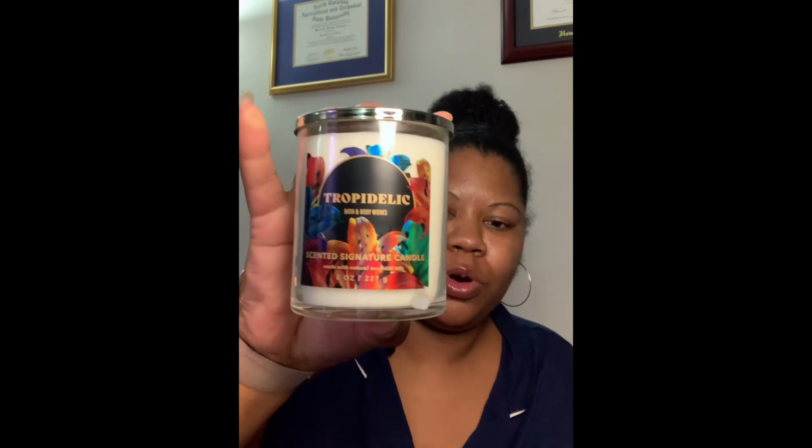So I got all that I saw. So that's 2. And this is number 3. And again, candles were $4.24, so they were still 75% off, all of that. And here's my one last. Oh, there were 4 of them. Lucky me. Yes, so there were 4 Tropidelics.